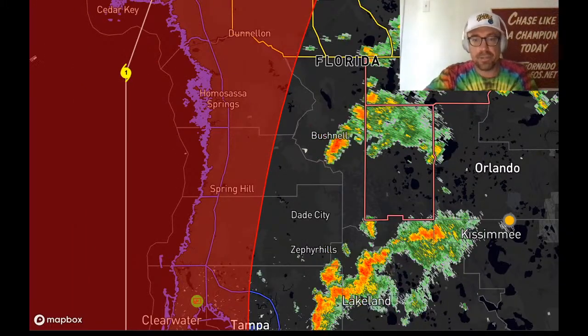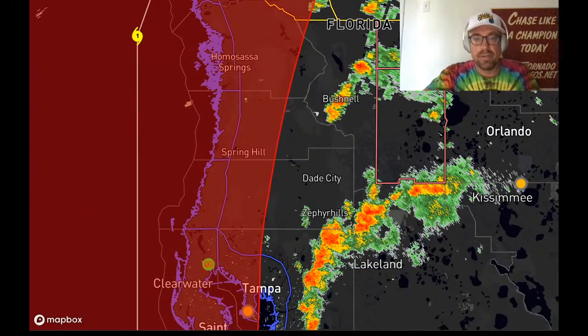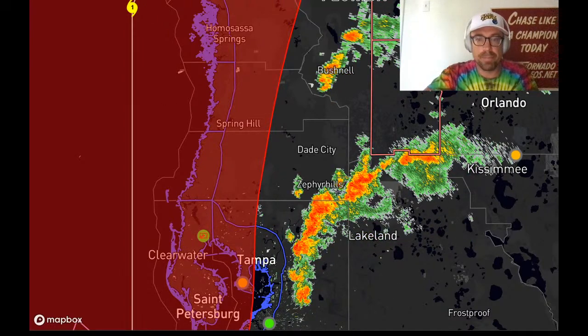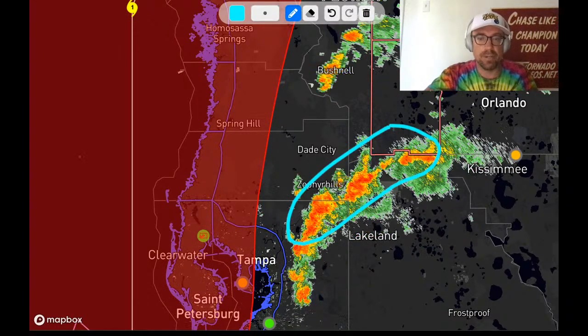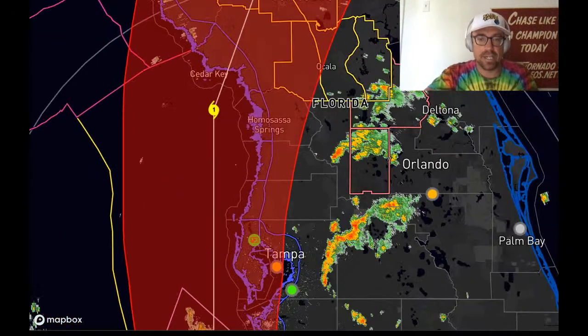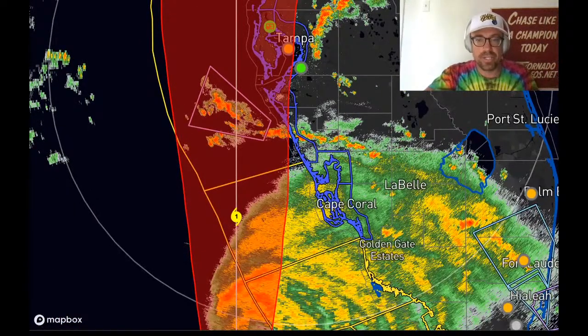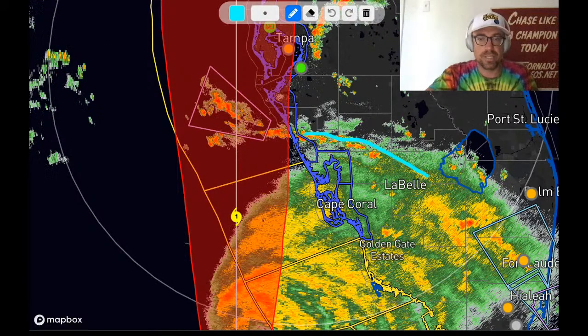So I think that the HRRR model was definitely picking up on this mode here, not being particularly conducive for tornadoes. It seems like most of the shear is lagging a little bit behind, closer to that system. It did, however, show this band of storms intensifying, and it did prompt a tornado warning earlier near Labelle. But so far, the tornado portion of this storm has been pretty weak.